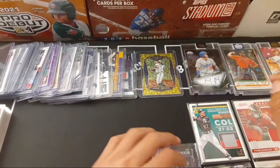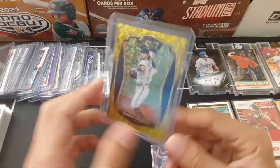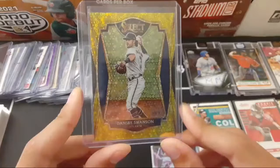And then the best card for sale is probably the out of 10 Dansby Swanson. This one's for 20 bucks, the Dansby Gold.